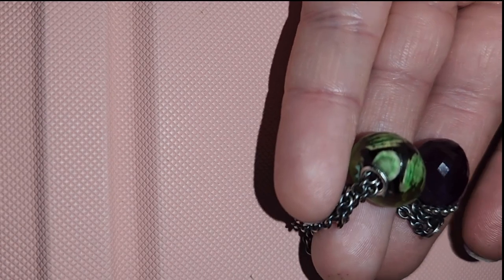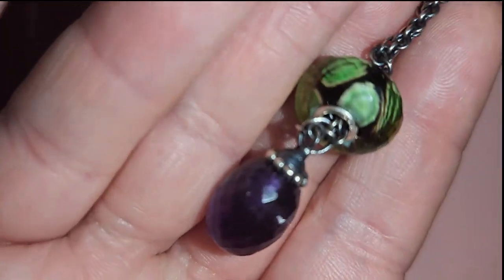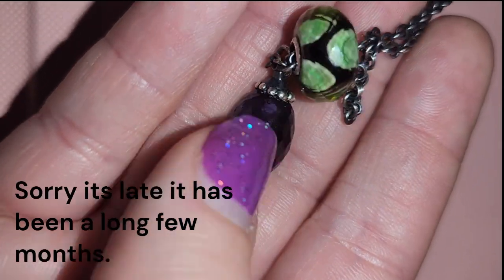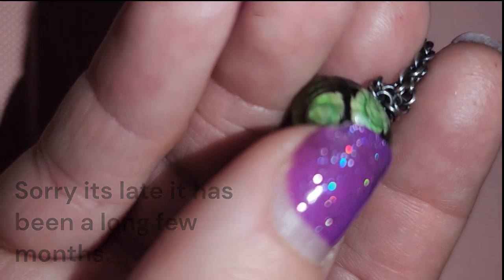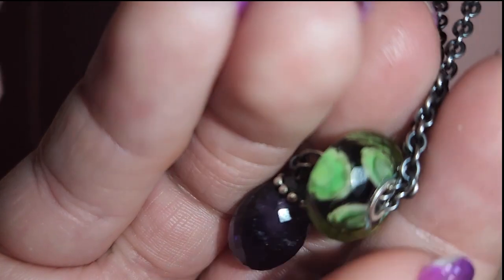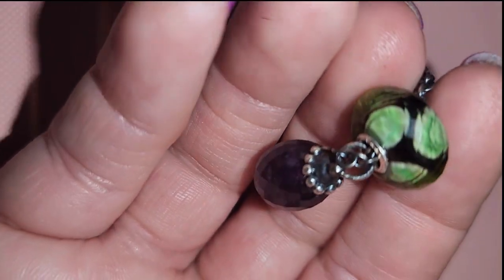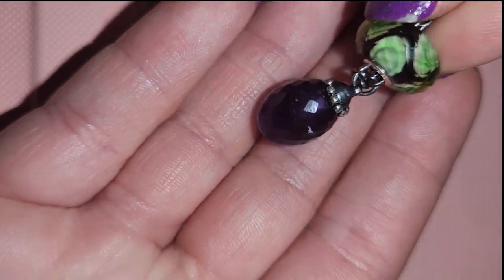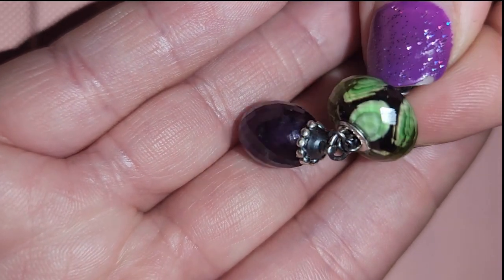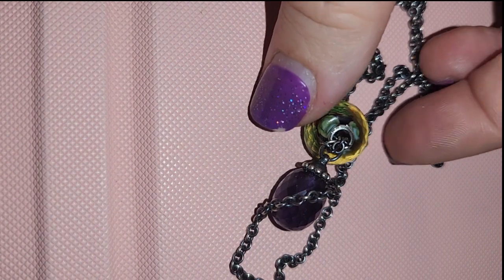I have the amethyst drop necklace. It's like cut glass, I forget what you call it. And I just put my birthday bead on here, being my first year with Trollbeads. I thought that might be a nice way to commemorate that. So that's pretty self-explanatory. It's just a drop down amethyst. It's 60 centimeter length. So that is the first piece.